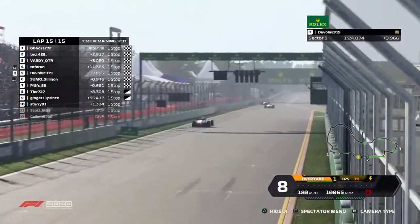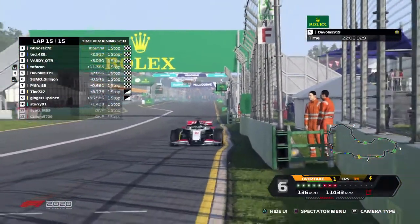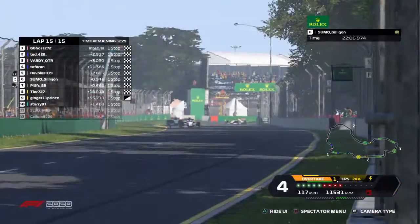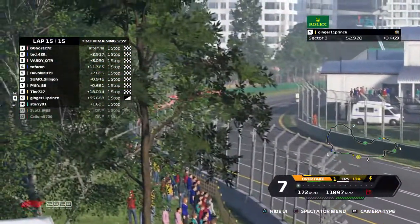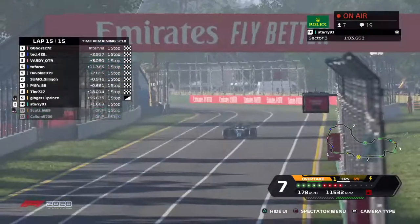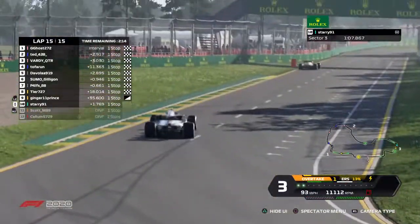His teammate Davila P7. Tier, who with penalties has actually been promoted up into P5, so keeping it clean there has paid dividends for him. Sumo and Paus both fall down to 6th and 7th. Tier a few seconds back comes across in P8. Ginger, who still has Sector 3 to negotiate, will come across P9, followed by Starry, who's only a couple of seconds back on the Renault.